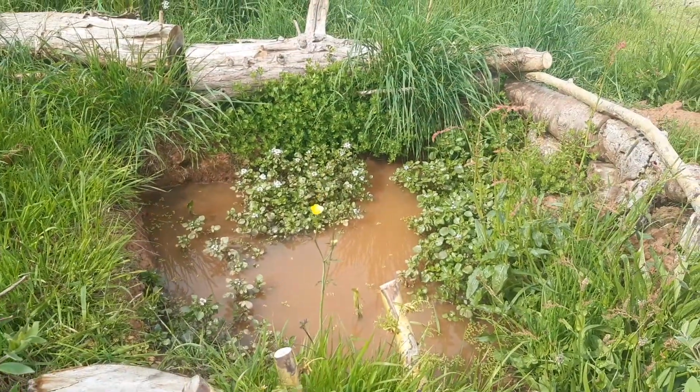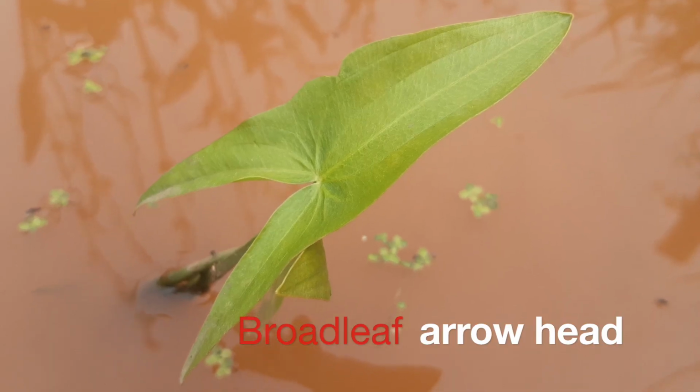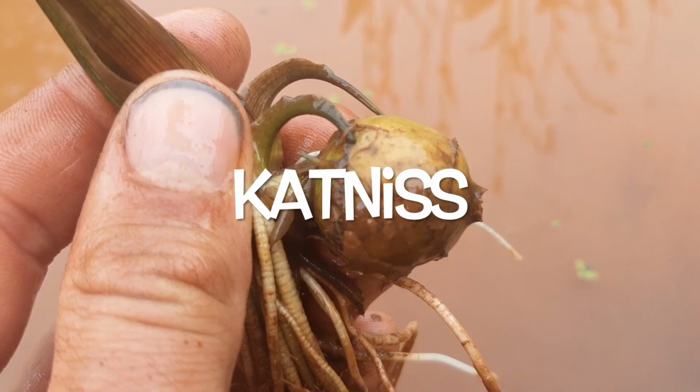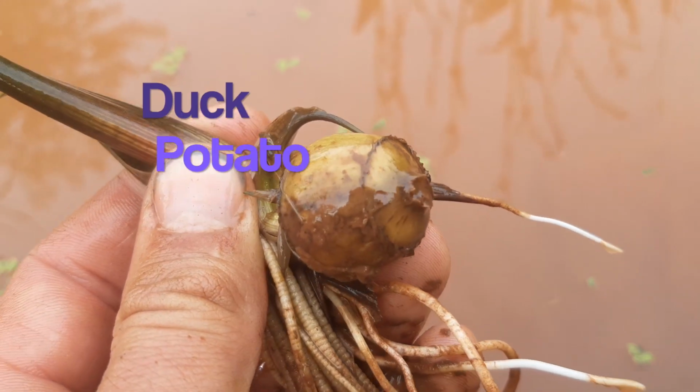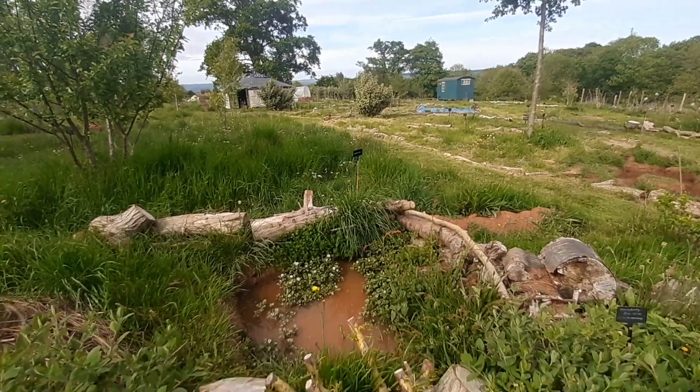There they are. They're in that wildlife pond. They go by other names too. Arrowheads, or broadleaf arrowhead. Katniss, they're sometimes called in North America, or duck potato. Let's go and have a closer look.